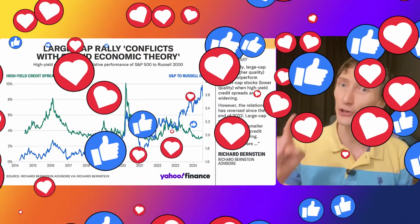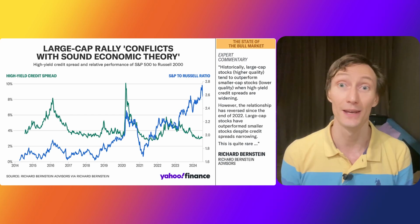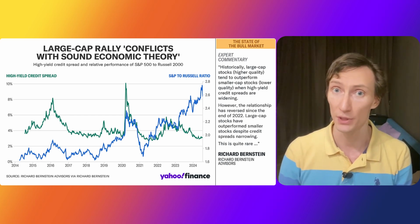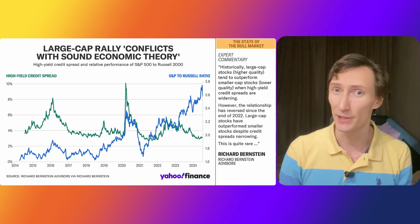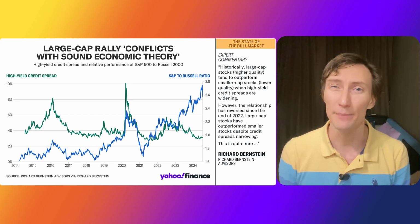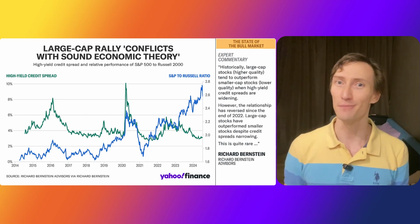Chart 10. Large versus small stocks. Richard Bernstein Advisors shows an unusual trend. Large cap stocks are outperforming smaller stocks, despite credit spreads narrowing. Typically, we'd expect the opposite. This unusual relationship might present opportunities for investors looking at different market segments.